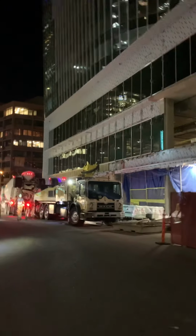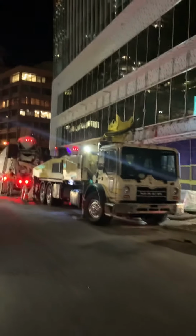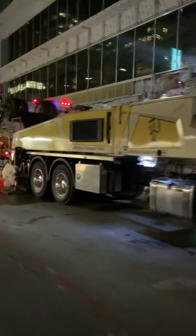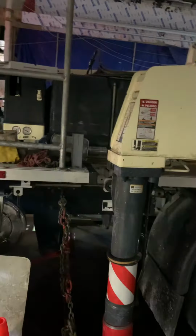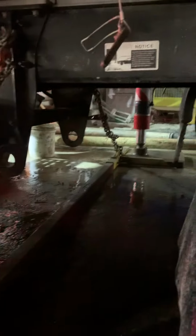So let's go and have a closer look here. Let's see what we got. Fancy dancy apparatus on the back end here to keep the subframe from walking around, which is what can happen with these X-frame style pumps. Pretty skookum little setup there. That's patented, don't even think about copying it.